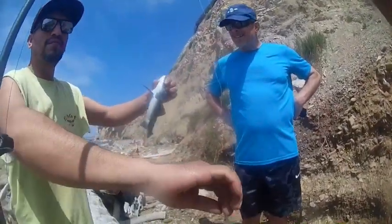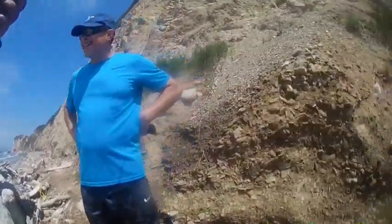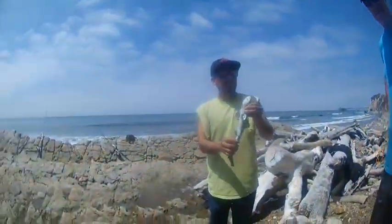I'll bring here my buddy, first time fishing over here. He wants to catch some of these. But bigger. But bigger? Hopefully we can catch. What do you use for bait? Whole squid? Squid.